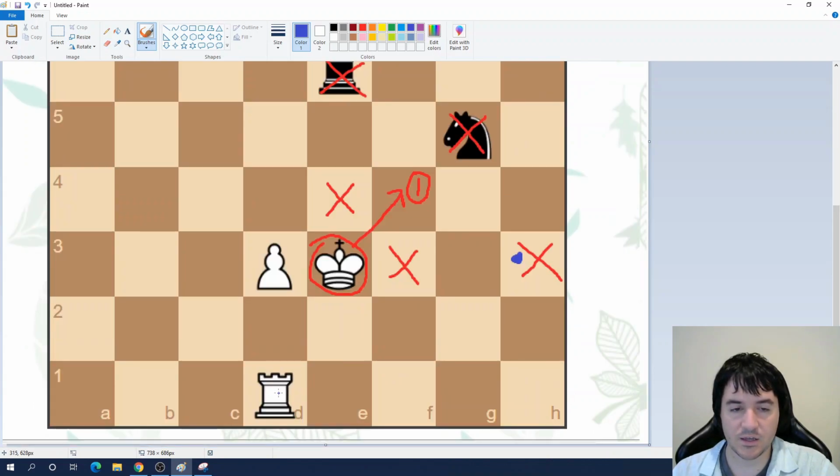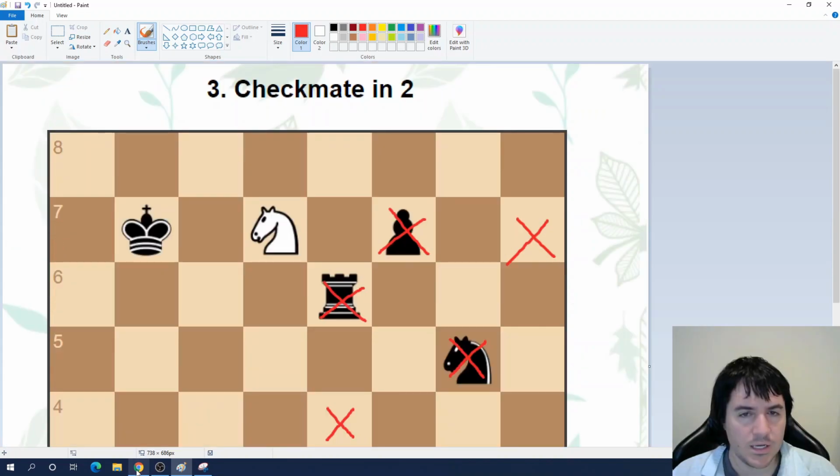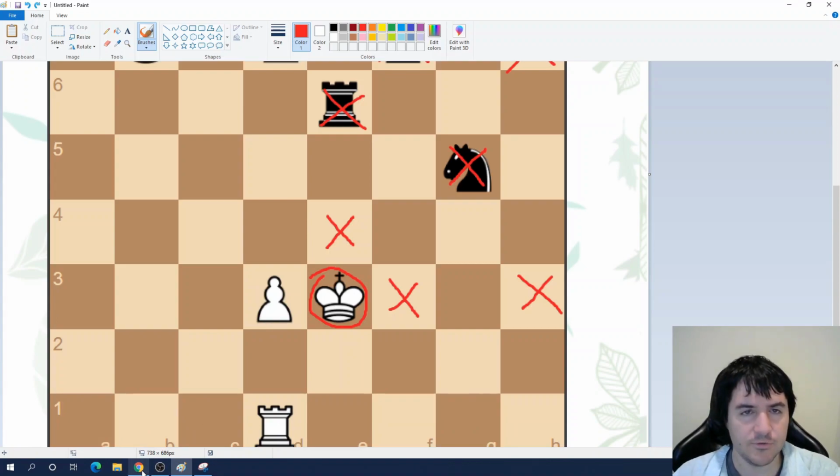I think if we move our rook over here as our second move, I'm thinking that's going to resolve all of our problems. It could go over and capture the king. Yeah, that looks like it would be bad. Yeah, I'm having trouble with board 3. I'm not really seeing it. I'm going to try a different board.